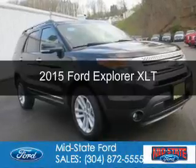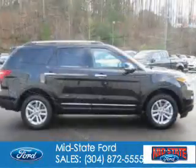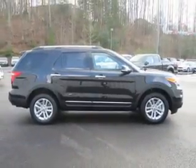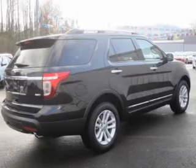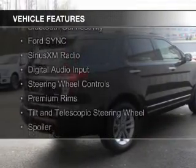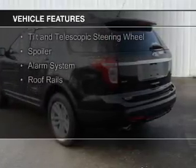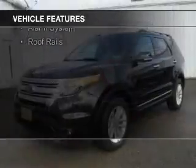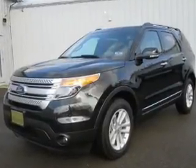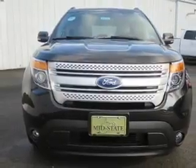This is a new 2015 Ford Explorer. It's powered by four-wheel drive, a 3.5-liter, six-cylinder engine, and a six-speed automatic transmission. The features include Bluetooth connectivity, Ford Sync voice activation, Sirius XM satellite radio, digital audio input, steering wheel controls, premium rims, a tilt and telescopic steering wheel, a spoiler, an alarm system, roof rails.